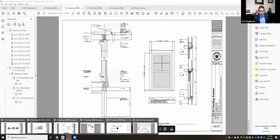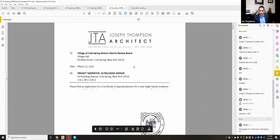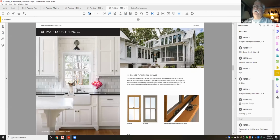And then the material palette, again, I can scroll through, but it's actually the same as the last house. So architectural roof shingles, cedar siding, cedar trim, cedar railings. Joe, can you just highlight any differences? There are none. Okay, material palette would be identical as proposed.